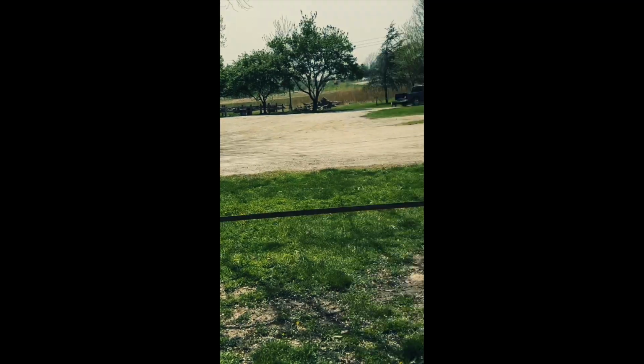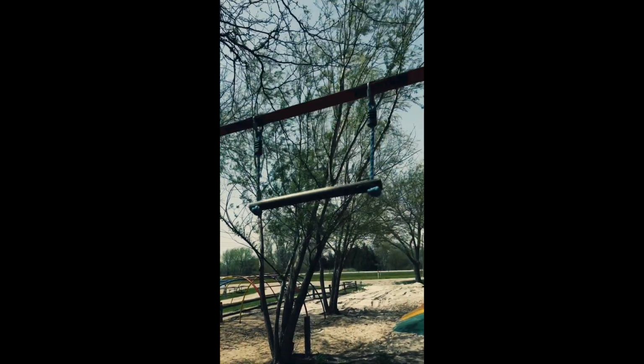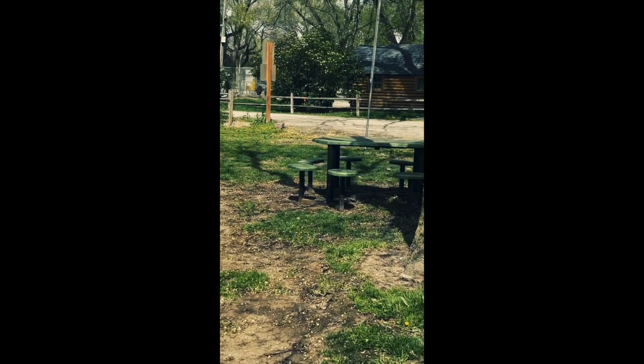Slack rope on this tree if anyone wants to play on that. Swing chair. Hanging bits. Barns. Table. Bin.